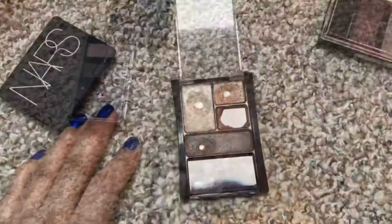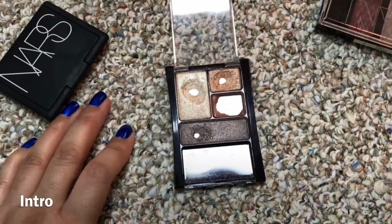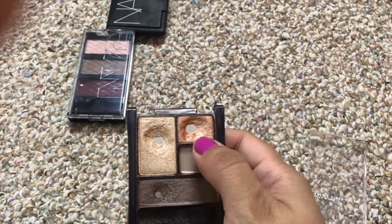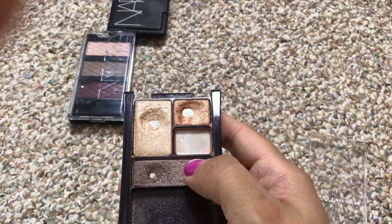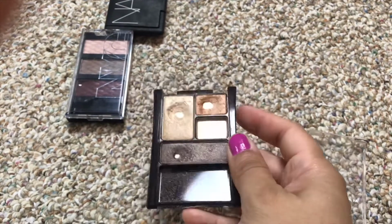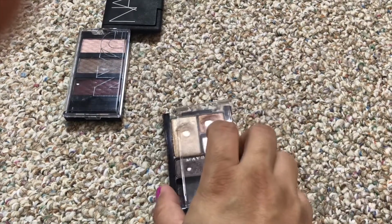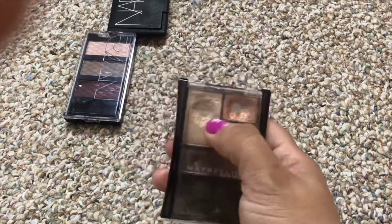And last time I was almost done with the shade and I completely finished it up. So now I'm working on this one. Not sure if I'm going to touch this one. This one I'm definitely not going to work on. But I've made some progress on this palette. I've even broken it. So hoping to at least get some use with these two shades right here.